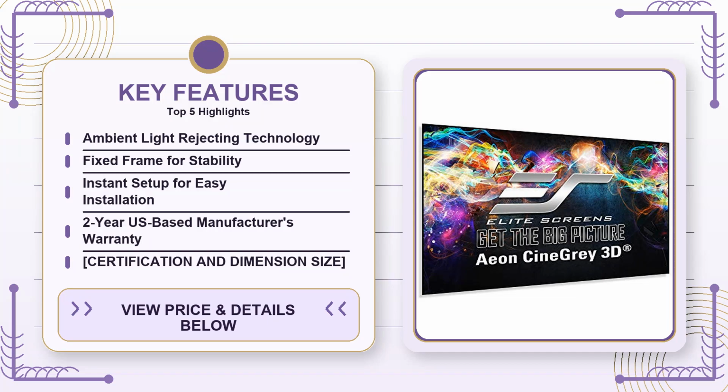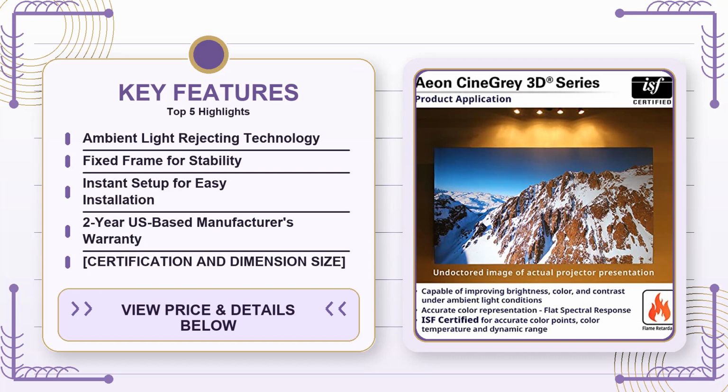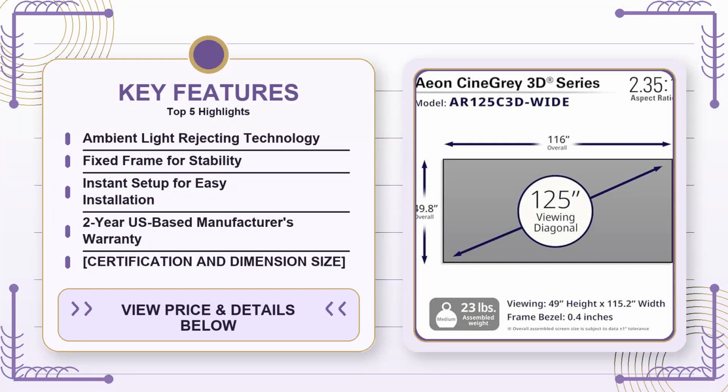The material is engineered for that, although I didn't have a 3D source handy for this test. Another plus is that Elite is a US-based company with a solid warranty, 2 years from the manufacturer and an optional 3-year extended guarantee. That peace of mind is worth noting for anyone hesitant about investing in a large, wall-mounted component.